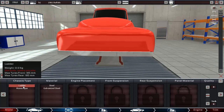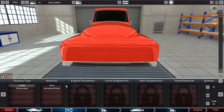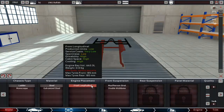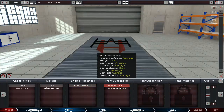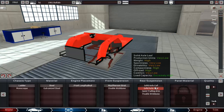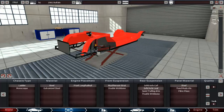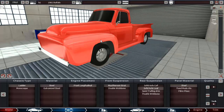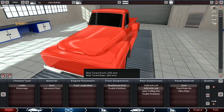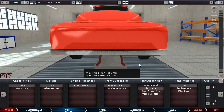Ladder chassis makes for some good loading capacity. We're gonna stick with the McPherson's, I think, and then leaf springs on the rear end. Steel panels. Oh, the tires, holy cow. Okay, we're not gonna need tires this wide.